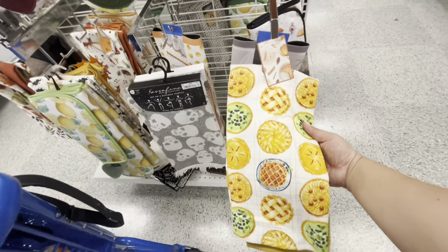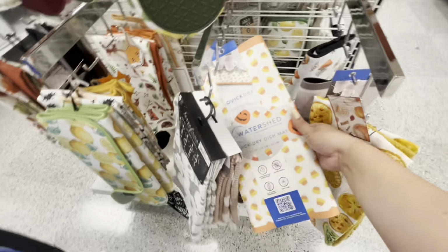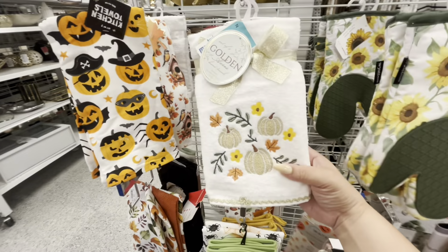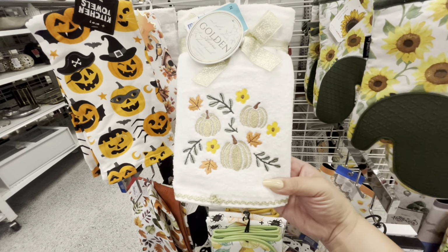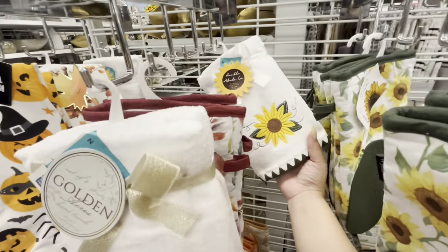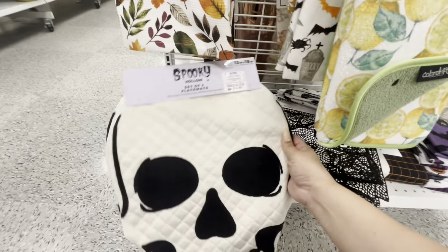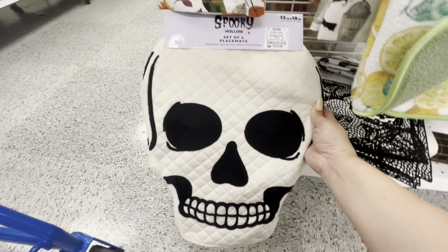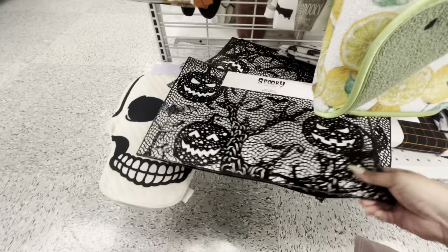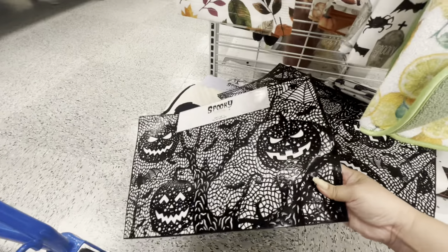$4.99. Did we see this one already? I think we did. The pie towel set. Oh, they have this one, but in candy corn print. The sunflower oven mitts. And more of the bath towels. Look for fall. This one. More oven mitts, sunflower, and then the foxy towels are cute as well. Look, they also have the skull placemats, like the ghosties, $12.99. And then let's see, they have these over here, set of two. They're like plasticky placemats, $5.